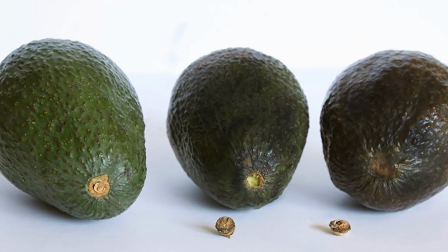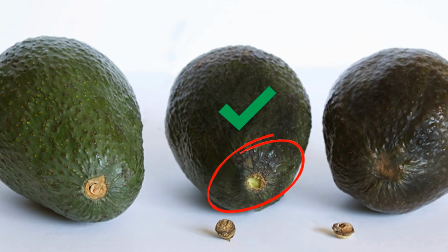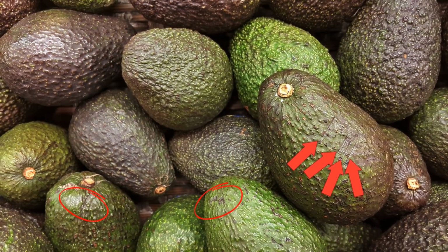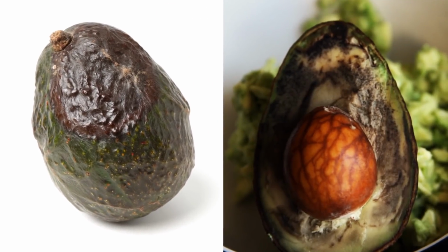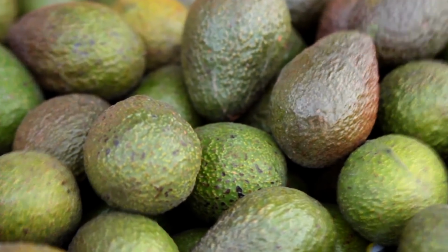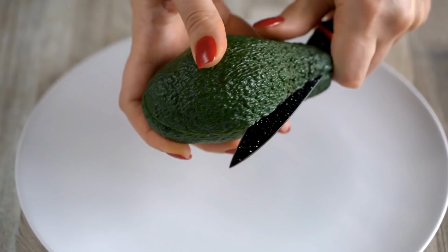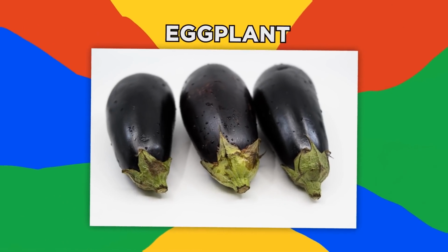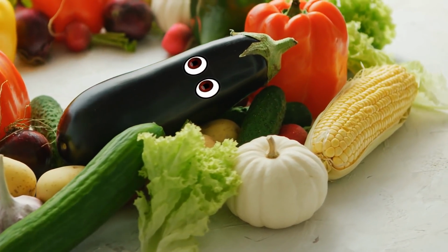Next, take a peek under the stem. Look for one that comes off easily and still looks green underneath. Scars or black marks on the outside won't affect the fruit's flavor, although indentations or flat spots could mean your avocado is rotten inside. Shape isn't always important, but if any part of the skin gives way too easily, that avocado is toast.